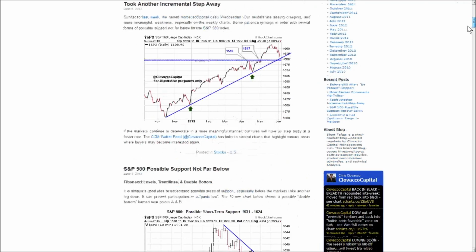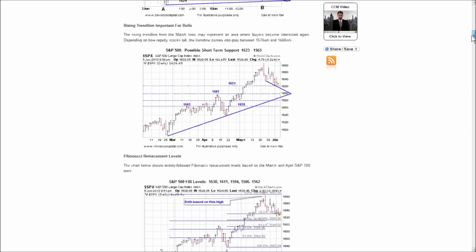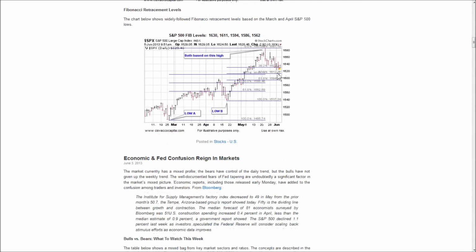We also, during the pain and declines last week on the 5th, said some patience is in order. We've got potential support in some of these areas. We showed these fibs, said some patience is in order. As it turns out, the low for the week was here at 1598, right in this area of fibs.